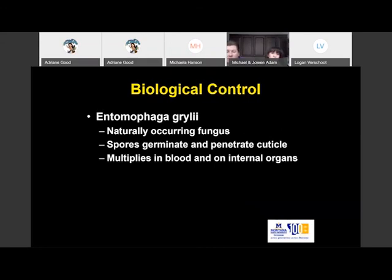And here's what I hope is our silver bullet. This is the fungus that forms on the grasshopper if we get more than a week of wet, cool moisture. The spores will germinate and penetrate that outside layer, and then it gets into the blood and the organs and it can kill the grasshopper. So this is one of the reasons why grasshoppers are such a boom and bust species. It's because this particular fungus can take it out pretty quickly.